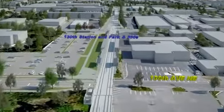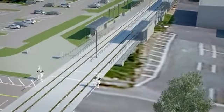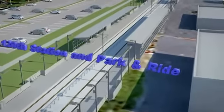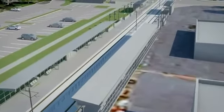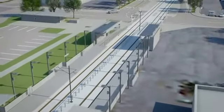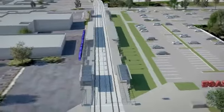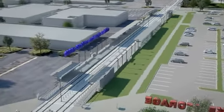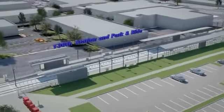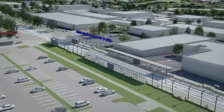As we approach 130th Avenue Northeast, the guideway returns to street level and enters the 130th Street Station and Park and Ride, located between 130th and 132nd Avenues at Northeast 16th Street. The station includes a 300-stall park and ride lot, secured bicycle storage, and supports future growth. The green space between the park and ride and the 130th station accommodates the city's proposed future Northeast 16th Street extension.